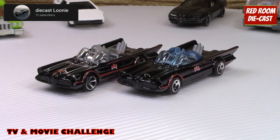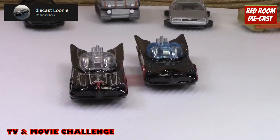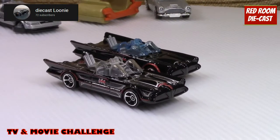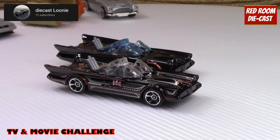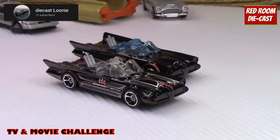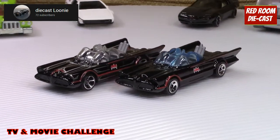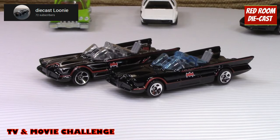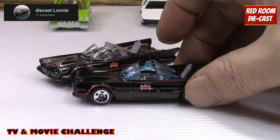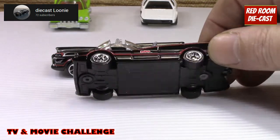One, I guess, is the mainline version, and the other one is a more updated, upscale version with a lot more graphics on it, a lot more pinstriping and stuff like that. Of course, it's the original Batmobile here, which is the one that everybody remembers the most.